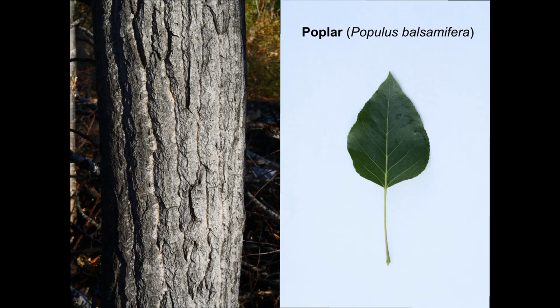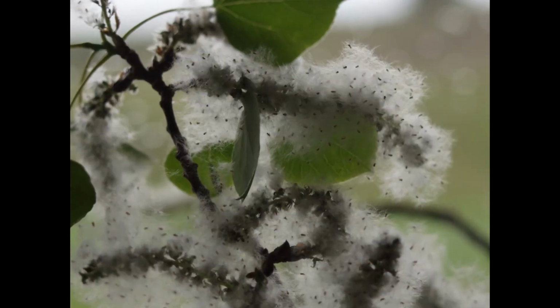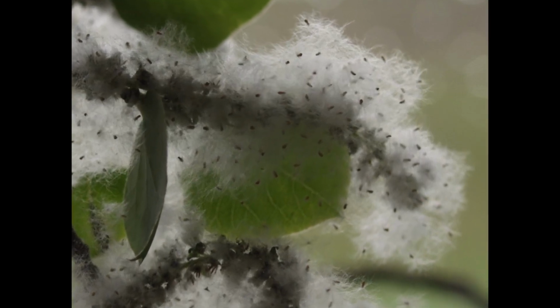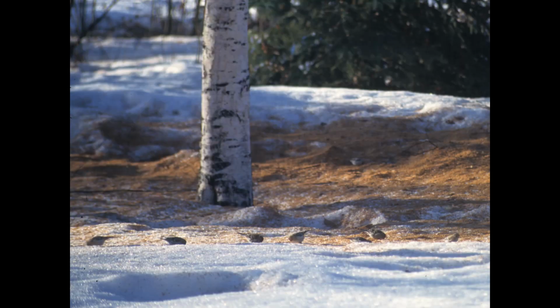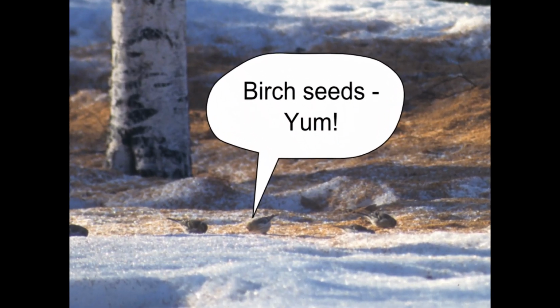Its leaves are pointed. These trees all have light-colored bark that keeps them from getting too warm on sunny spring days, when freezing and thawing cause sun-scald injury. Aspen and poplar have tiny seeds with a cotton-like tuft that helps them blow far in the wind. Birch has small winged seeds that fall in the winter. These seeds are the favorite winter food of redpolls.